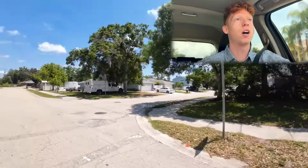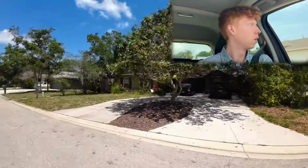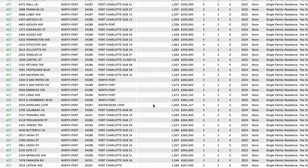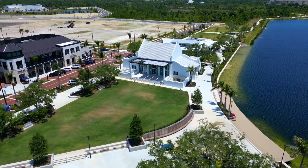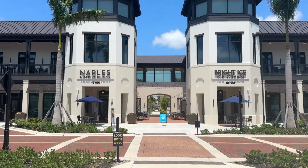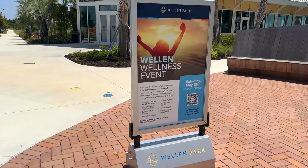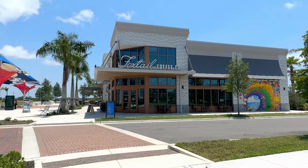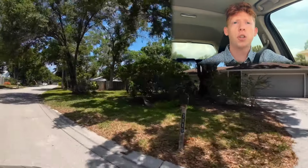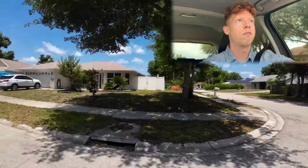You can literally find hundreds of newer built homes in Northport for right around $300,000, or between the $300,000 to $400,000 range. Plus, with the major expansion of Wellen Park, which is Venice's new hub for dining, activities, events, and shopping, this is really becoming a hot spot for a lot of people who might not be able to afford the inner city Sarasota limits, but are okay with driving 30 to 45 minutes to enjoy some of the amenities that Sarasota or Venice have to provide.